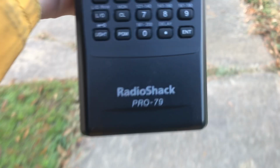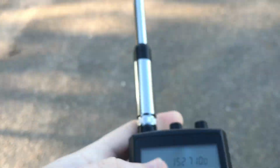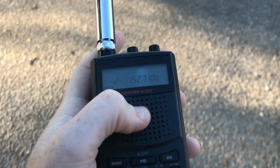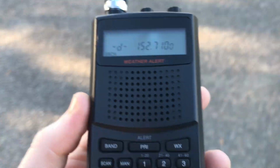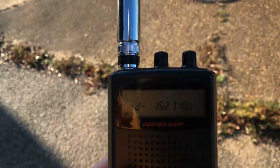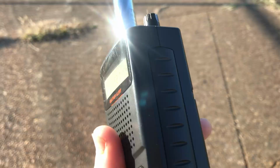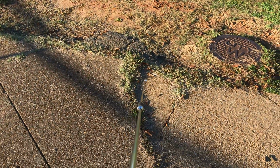Okay, so this is the PRO-79, which is 20314 is the catalog number. Came out in 1999, and it was followed by the PRO-82, which is basically an identical receiver, which is a 20315. Now we're just testing out some different antennas here.